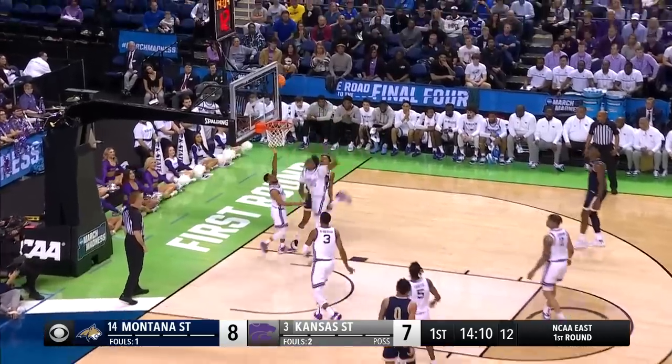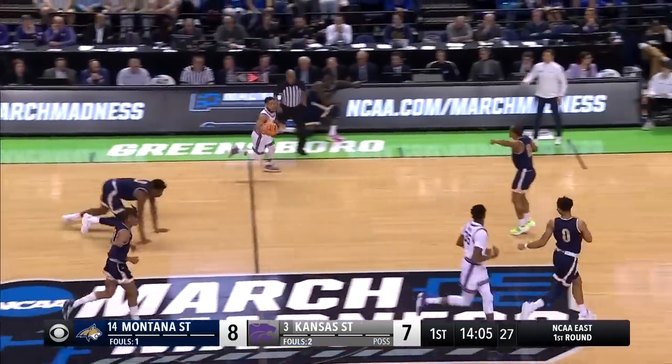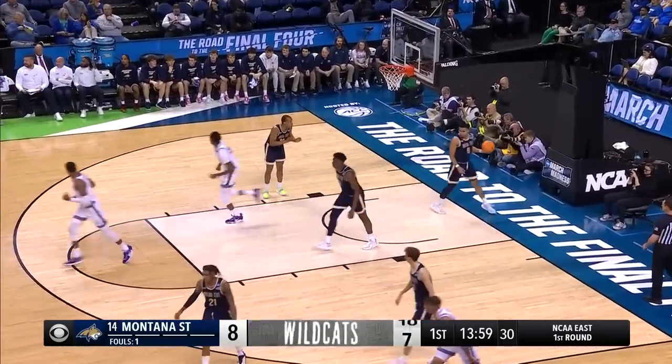Brown inside, Battle off the side of the backboard. Yeah, looks like a tip defensively just then. Double teaming Battle whenever they can. Noel the handles. Carter, they leave him open. And he cans it for 3.